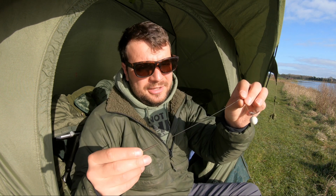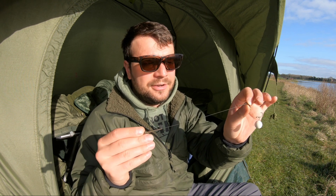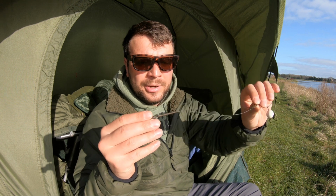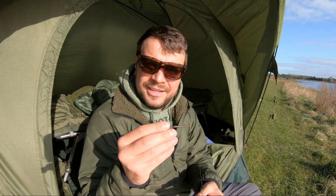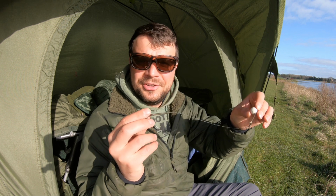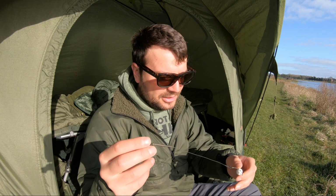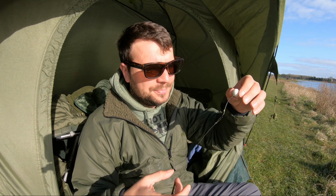Anti-tangle sleeve, about 7 to 8 inches of semi-stiff coated braid. That forms the boom, so that pushes everything away nicely. And one of the things I love about this rig is, as long as I hit the clip, I rarely get tangles with it. Everything just can't go back on itself, and I normally have about 12 inches of rig tubing behind there as well, so very rarely tangles. As long as you make a nice cast, it's spot on.